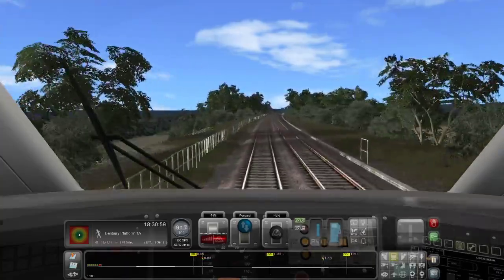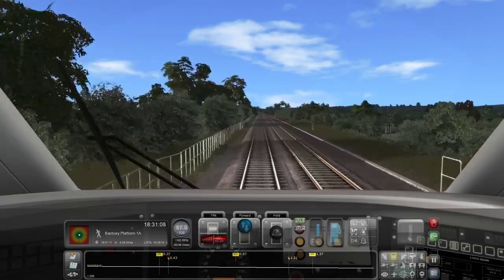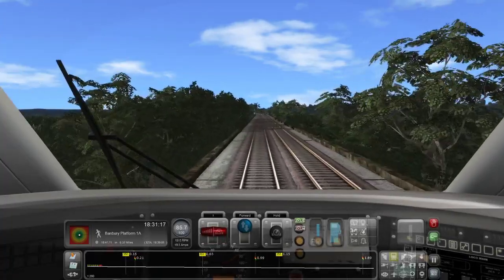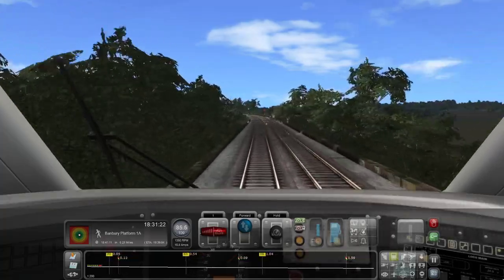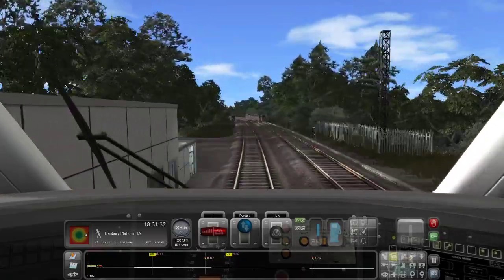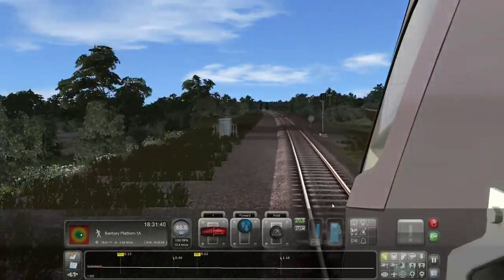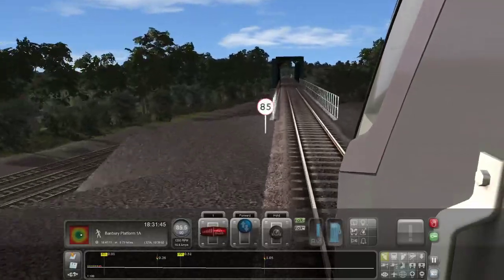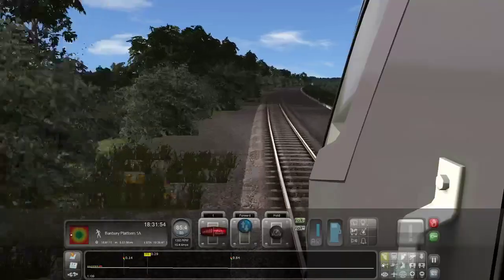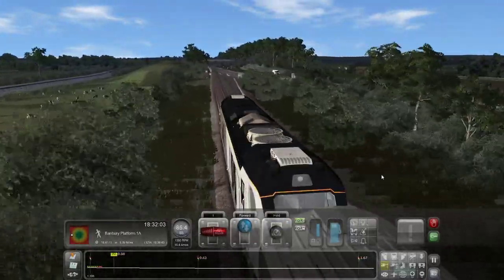I think we will. Bring it down to 85. Oh god, yeah, comfortably. Stick it at one. One should be okay for the moment. Yeah, I think one will be fine. The 166 up there. We're passing over now where the cross-country services and all the freight would head down to Oxford. A bunch of cows.